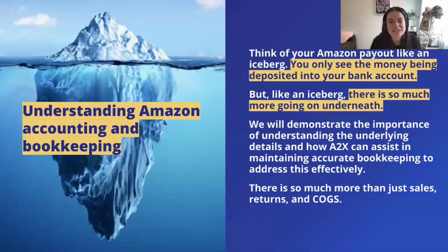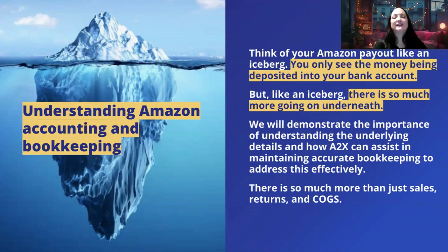Brilliant. So I'll hand over to you, Michele, to start talking about understanding Amazon accounting and bookkeeping. Yeah. One of the analogies I came up with is looking at your Amazon payout as kind of like an iceberg. You only see the money that goes into your bank account, and like an iceberg, there's so much underneath. That's the part you really don't see unless you're diving in deeper. The money that you get from Amazon into your bank account, that's not your sales, and I would not classify that as sales directly. There's so much more going on underneath. So this is where I come in. This is where A2X comes in.